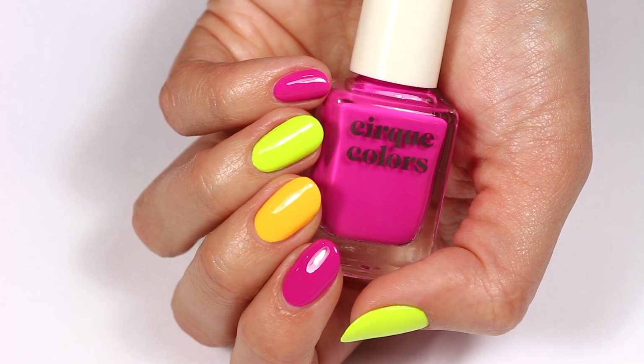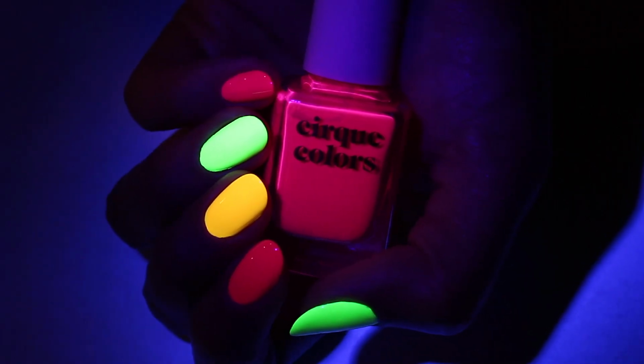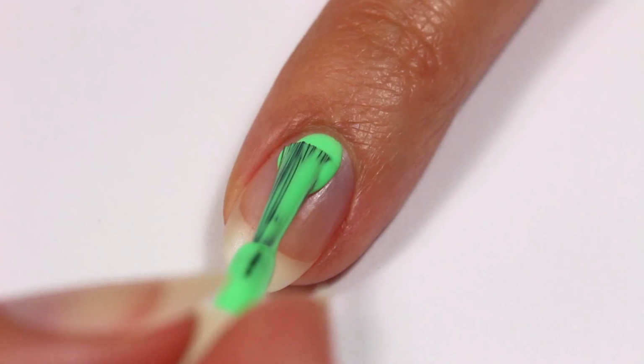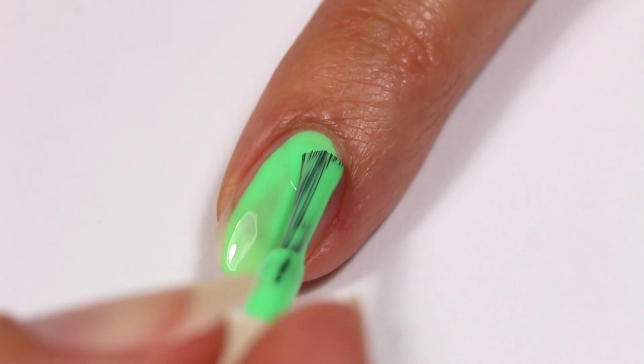So here's Gossip, Munchies, and Electric Daisy all in one hand and under black light. Next up is Thirsty, which is a neon mint green cream. This is another re-released color.